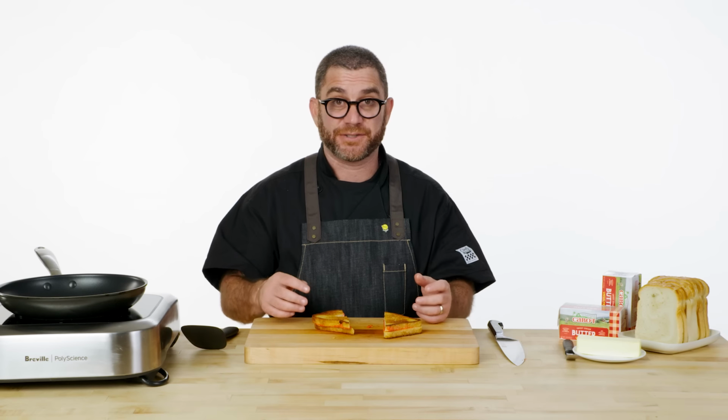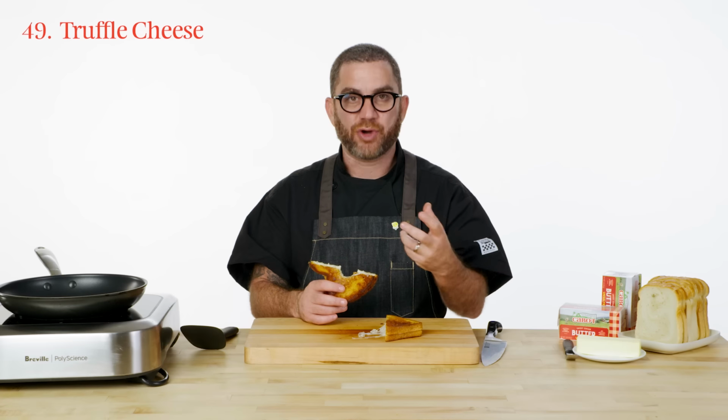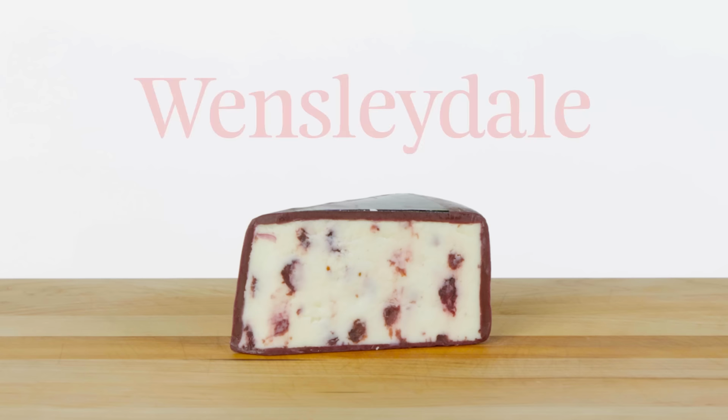Tastes like burnt plastic. That is just disgusting. Truffle cheese. Banging. The truffle gives it this nice umami roundness. For me, I like truffle, and so the truffle plays well with the bread, it plays well with the butter. The umami plays well with the notes that cheese usually offers you.